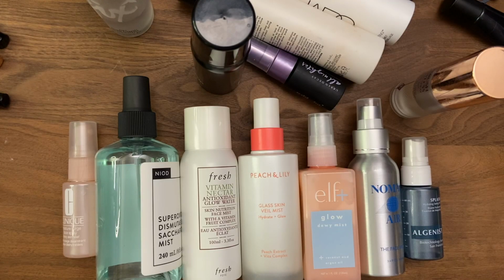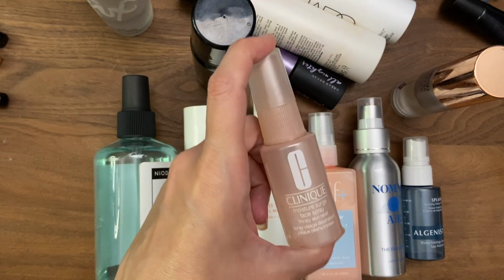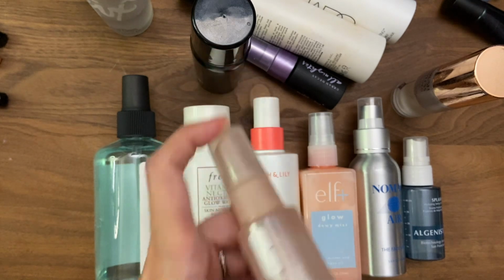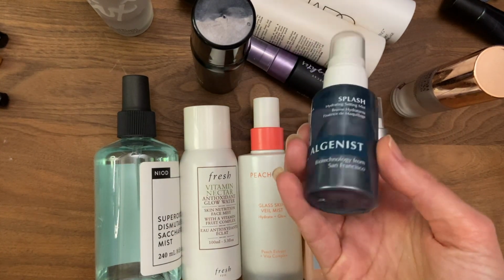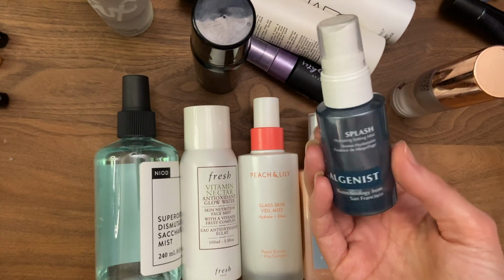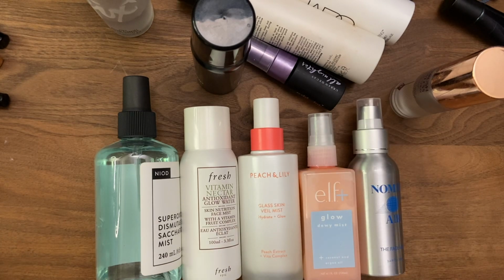And finally, we have all of my other skin mists that don't belong in my setting spray drawer, but that's where I have room for them. These are just things that I tried to use as finishing sprays over the years. I'm sure I got this as a gift with purchase, the Clinique Moisture Surge Spray, very similar to the Tatcha. Same with this from Algenist. They do call this a hydrating setting mist, but I don't think it really functions that way. I think it's a finishing mist that adds hydration, and a little is okay, but too much will break makeup up.